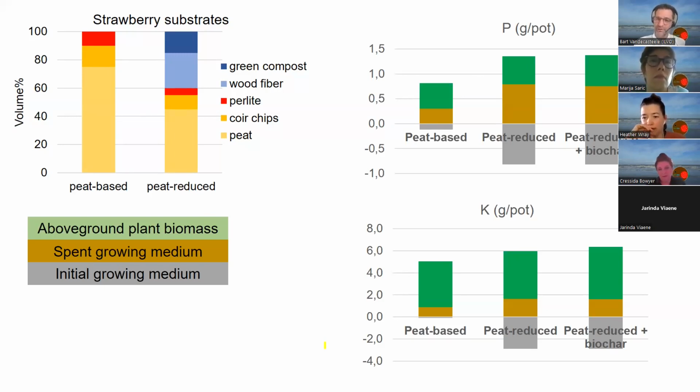We see another story for potassium, because in all cases potassium is most available in the green compartment. And here you also see that when you have peat replacement, you start with a blend that already contains more potassium.